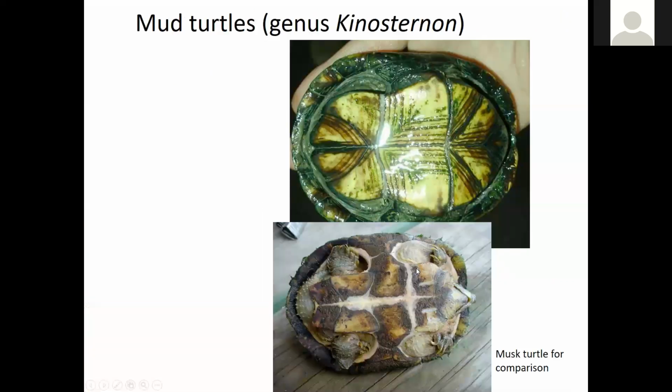Mud turtles. Okay, so remember I was talking about musk turtles. Now I'm talking about mud turtles. They have a larger plastron. Remember, this is the lower shell. So this is a mud turtle. See how the plastron pretty much covers everything? This is a musk turtle, like we were looking at before. And remember that I can see a lot of legs and skin on that smaller plastron.